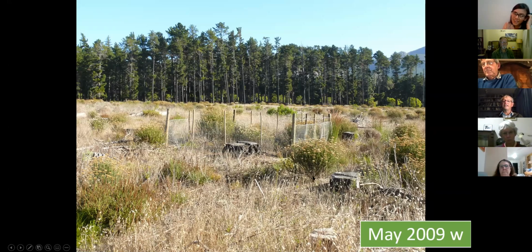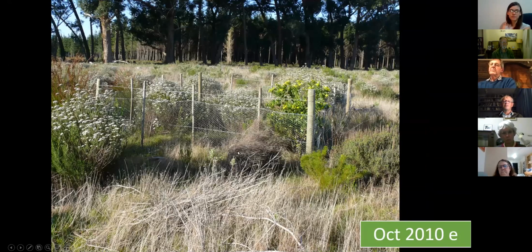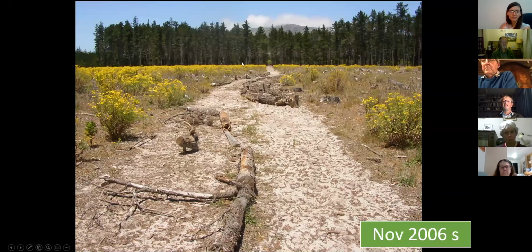And there we are looking at 2010. You can see how things are growing up around it. There's our exclosure plot. You can see there's nothing eating on the inside or the outside. We don't have any buck in Tokai. But the plots are still there. In 2006, a year after they cleared it, you can see the Syncarpha (Helichrysum) species looking absolutely spectacular. It came up and it did very well. Thank you very much, without the fire.